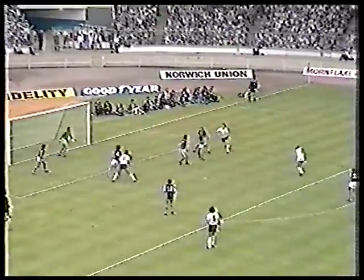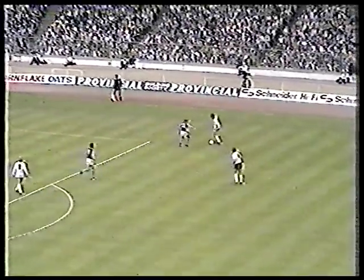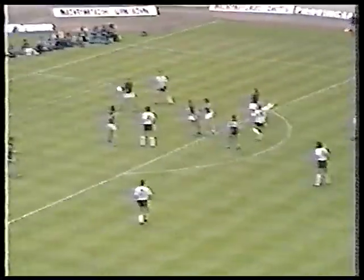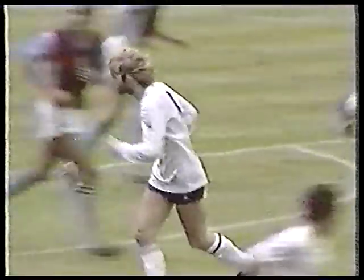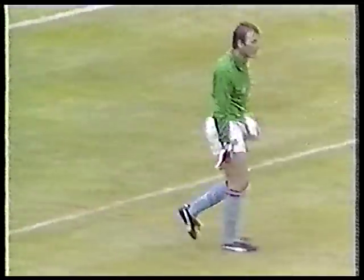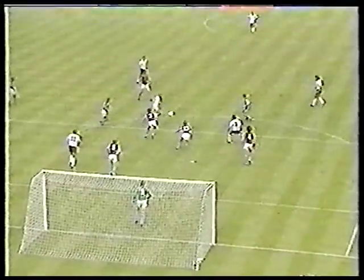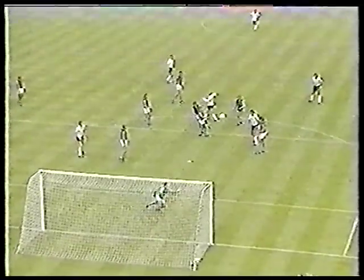Ardiles. Headed away by Bremner as far as Hoddle. Then headed away by Blair as far as Archibald. Well, that may or may not have been going in, but Jimmy Rimmer wasn't taking any chances. Steve Archibald hasn't had much of a size of goal this afternoon, but he hit that on his left foot, and I think it might have been, or it might have curled in. Anyway, good save.